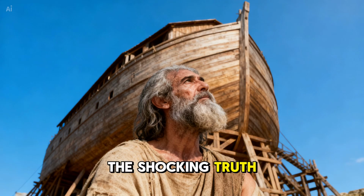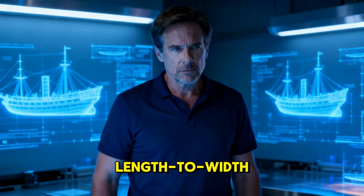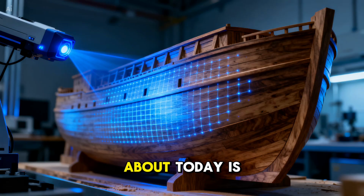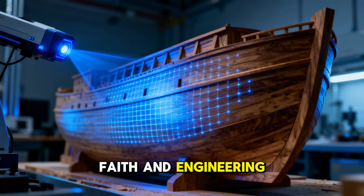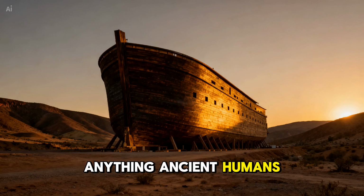But here is the shocking truth. Modern marine engineers have discovered that the length-to-width proportions of this ship represent the most perfect secret formula for surviving a monstrous, cataclysmic wave. What we are talking about today is not just a tale from Holy Scripture. It is a direct collision between faith and engineering, so advanced that it surpasses anything ancient humans should have been capable of designing.